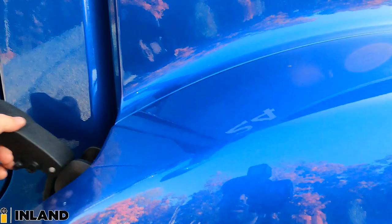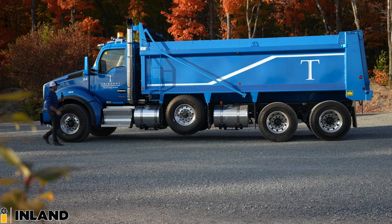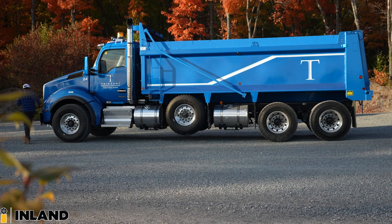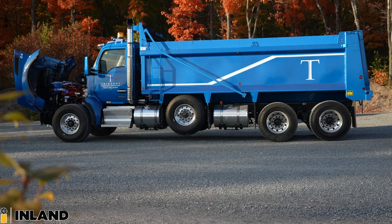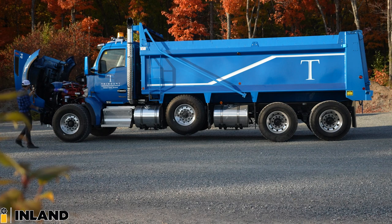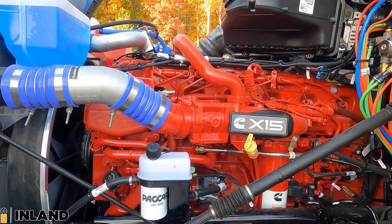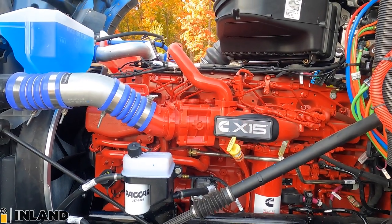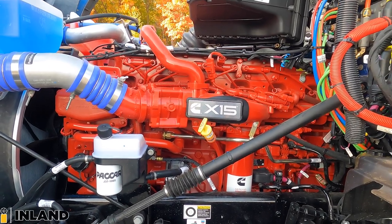Let's open up the hood here and I'll show you a few things underneath, what we got going on. Nice and easy hood to open, not a lot of effort required. So this has the Cummins X15 Productivity Series gray badge, 565 horsepower, 1850 torque. It is a powerhouse. Performance is fantastic. Like I say, I drove this truck up here yesterday, just so responsive.